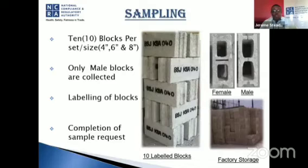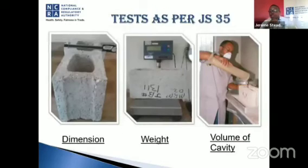So this is the process for conducting your inspection that includes sampling. When we send your blocks to the lab, several tests are carried out, which will be explained on your test report in slides coming up. So they look at the dimension of your blocks. These are the tests carried out on your blocks.